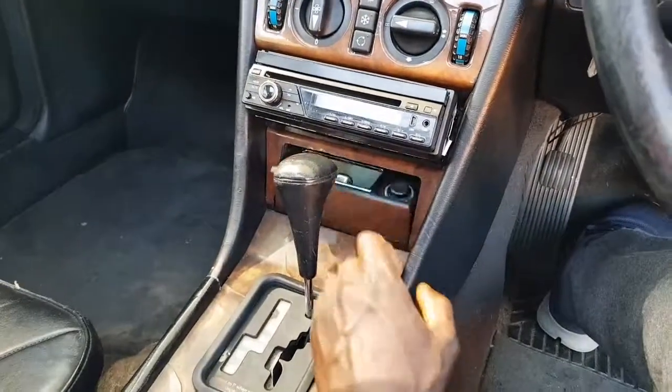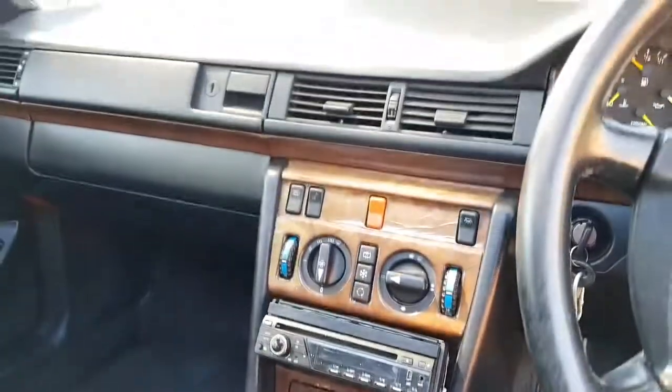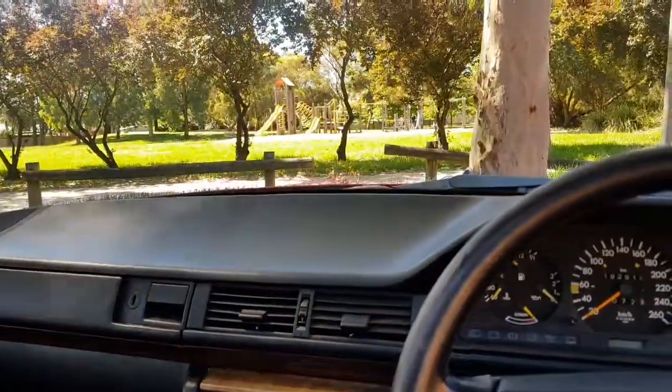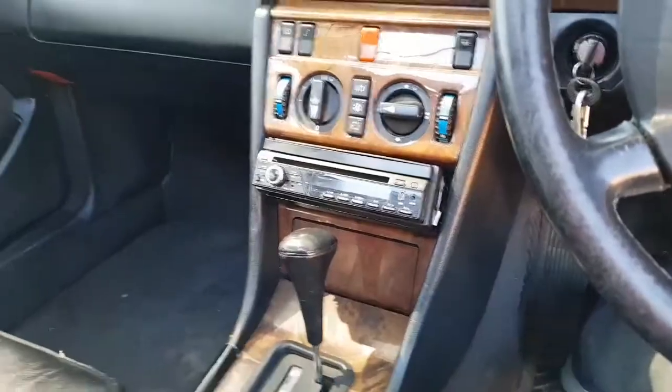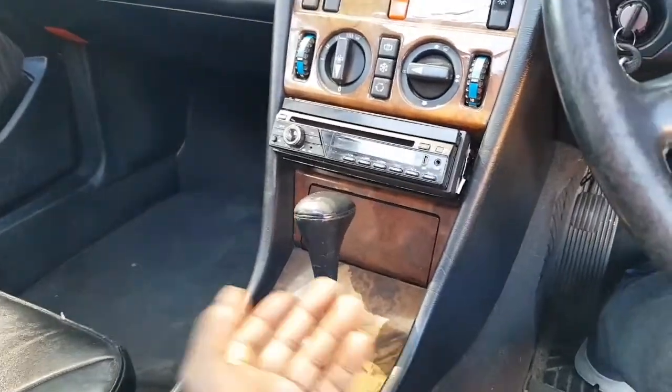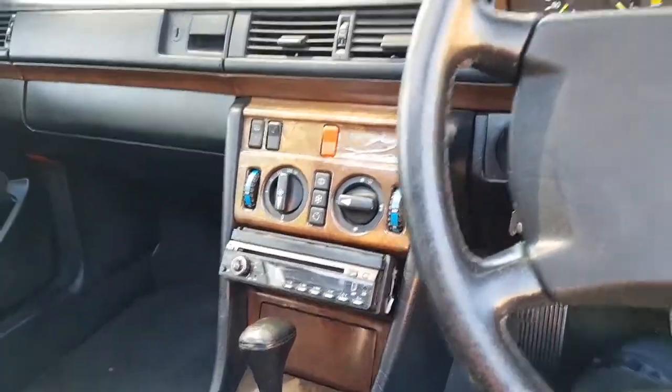What else is there in this car? Obviously, got another ashtray here that's kind of hidden away. But these things, these days they're almost obsolete in most cars now, because most of the time you don't even get a cigarette lighter. No cigarette lighters in most cars these days, only an option to have one.